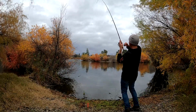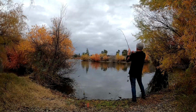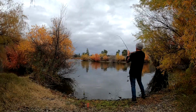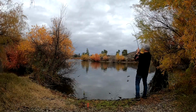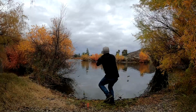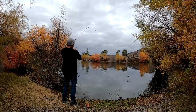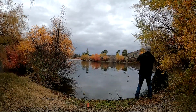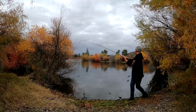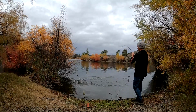It's because he swam straight at me. Oh, that one's got some head shakes. Ooh, what do we got here? Oh, going right in the rock, right in the rocks, right in that freaking stick. Feisty one. There we go.